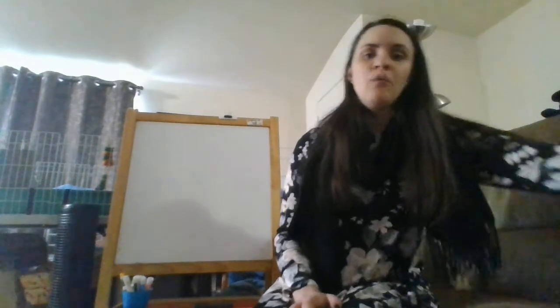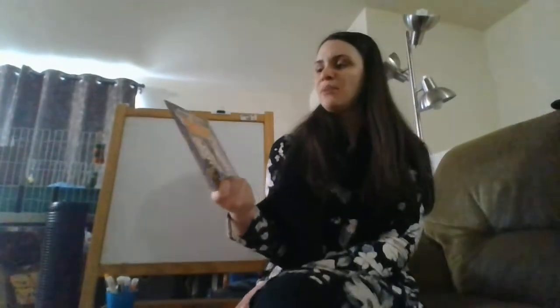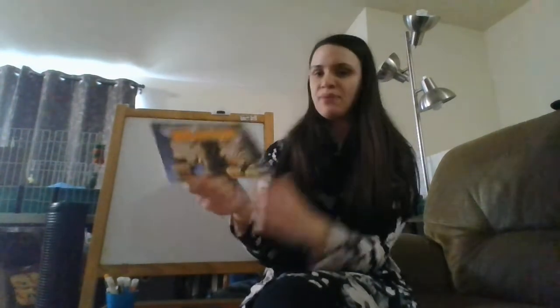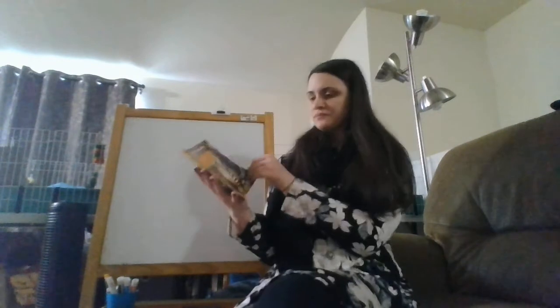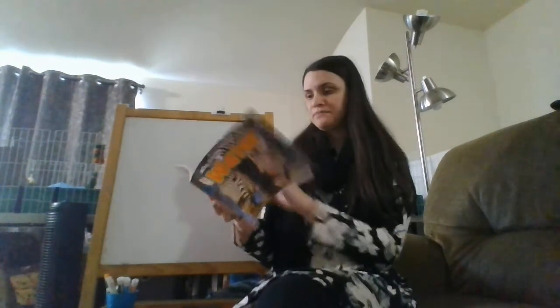So we're going to read a book all about animals using water, okay? This book is called Why Living Things Need Water. As you can see on the front here, we have our two zebras, and our zebras are drinking water out of a lake, okay? Because just like people need water, animals need water too. So let's find out why.